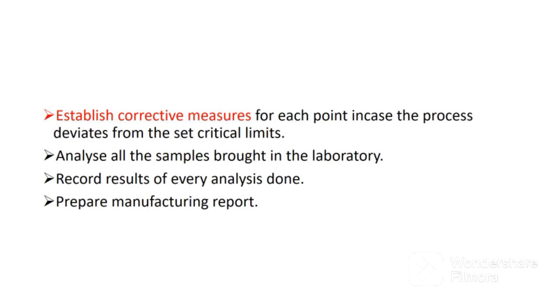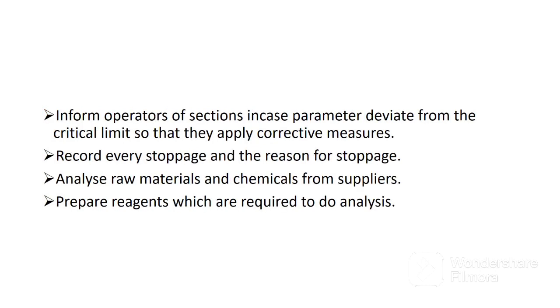Number 7 is to prepare manufacturing reports. Number 8 is to inform operators of sections in case parameter deviate from the critical limit so that they apply corrective measures. Number 9 is to record every stoppage and the reason for each stoppage. Number 10 is to analyze raw materials and chemicals brought from the suppliers. Number 11 is to prepare reagents which are required to do analysis.